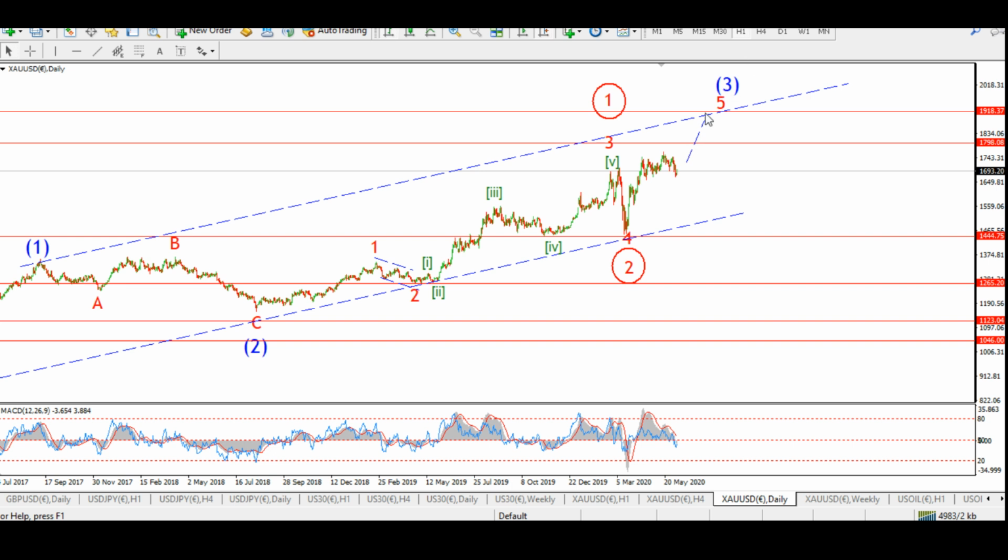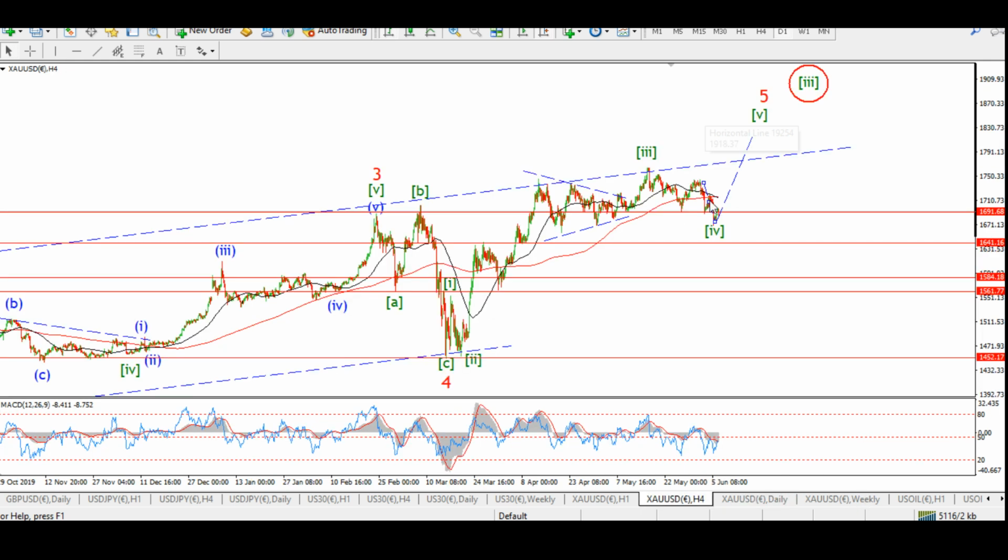I want to push up to that larger upper trend channel line, and that would bring us up to all-time highs again in wave 3, and then we would correct again. But if this is only wave 1 and 2 of 3, then we have far higher to go for far longer.